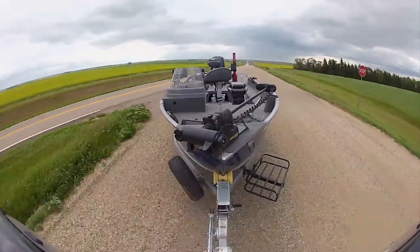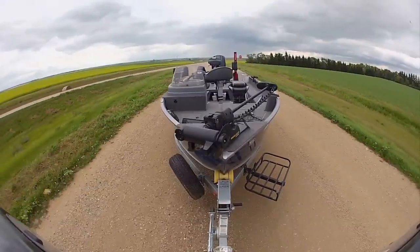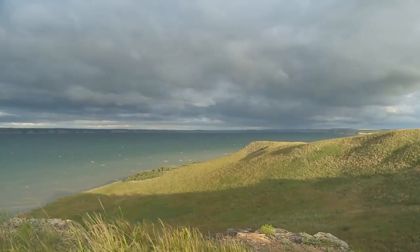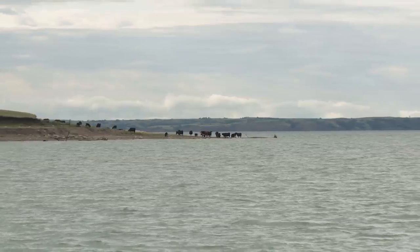Well, we got a nice North Dakota breeze today, about 20 to 40 mile an hour wind. Lake Sakakawea is the biggest reservoir on the Missouri River system. I think it's 1,300 miles of shoreline. It's over 300,000 acres. It's a big reservoir. A lot of deep water and then just literally thousands of miles of shoreline.